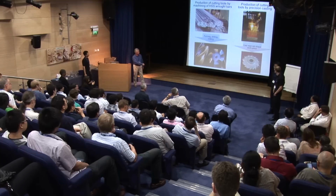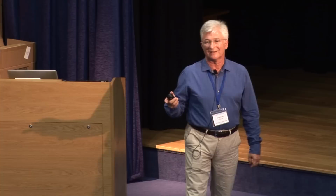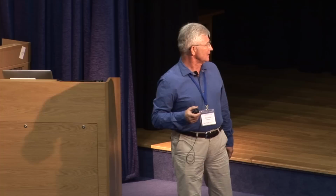Yes, I understand. My question is, the distribution of the particles inside that piece will be different than the distribution of the particles in a rod? Yes, it depends, for example, on the weight of these cutters. Yes, of course, because the geometrical parameters of the cast tool are very important also.